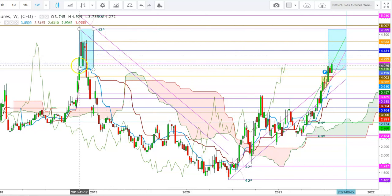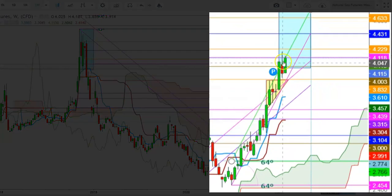Because here you can see how the natural gas futures behaved at these levels during the year 2018, when the natural gas futures found a decisive move above this immediate resistance. The natural gas futures found a sharp upward move and tested a high at the levels of 4.927. So friends, here I find that this level seems to be a psychological level for natural gas futures.